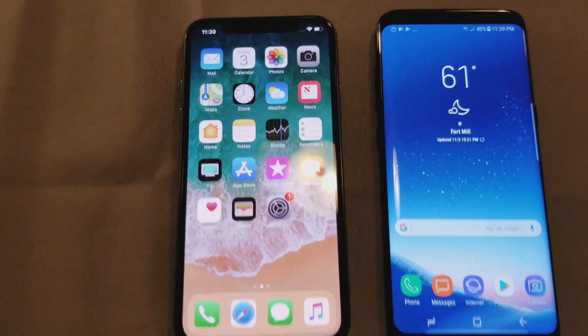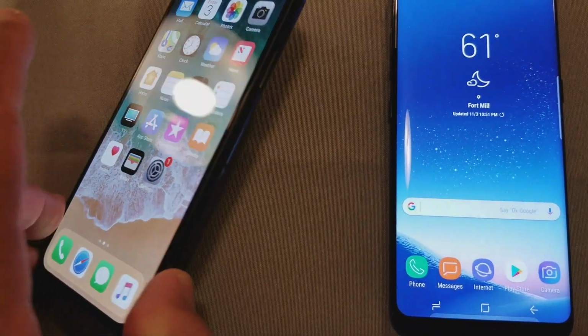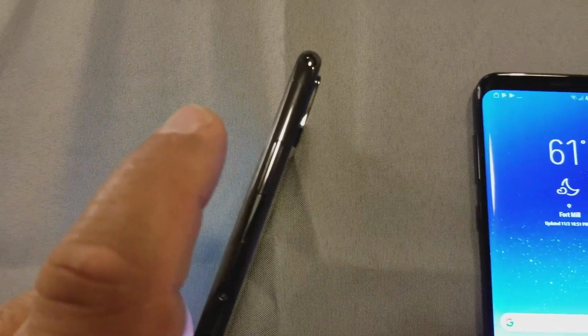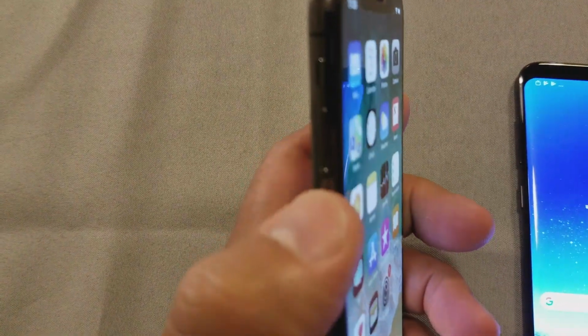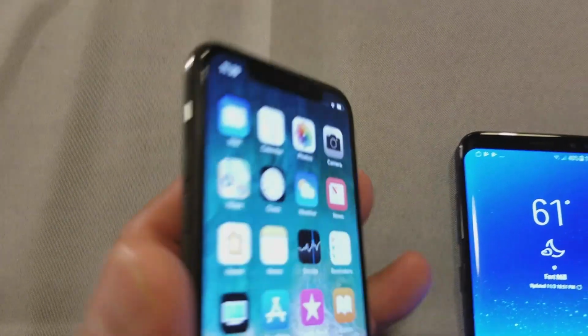Also on the sides of the devices, let's look. So you've got the Siri button on the side there, so that you can call up Siri. And then you have your volume rocker, volume up and down, and your lock switch. There you go, right there.